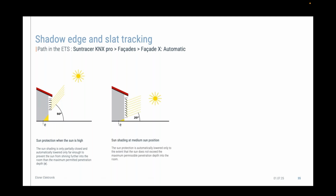With the sun at a minimum medium position, for example in the middle of the day, the protection is automatically lowered only to the extent that the sun does not exceed the maximum permissible penetration depth into the room. In the third case, we have it when the sun is very low.